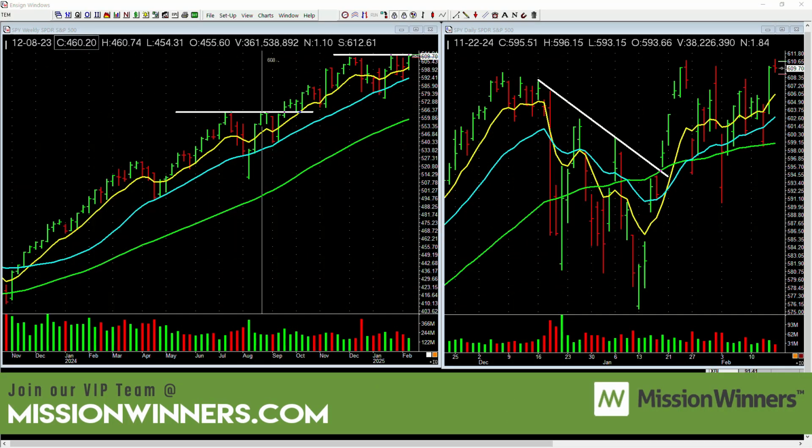Weekly on the left, daily on the right. What looks good on a weekly might not look good on the daily, and what looks good on the daily may not look good on the weekly. You combine both together and you can see better setups, clearer setups, and make more money. And it works, honest to goodness.